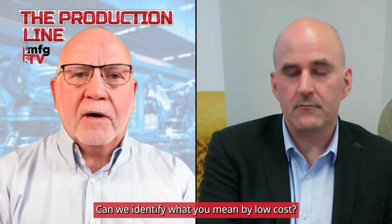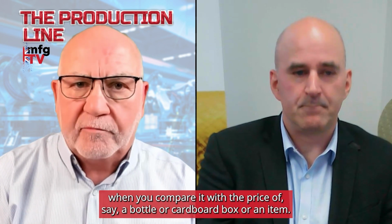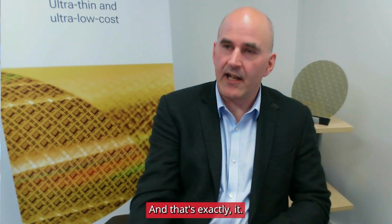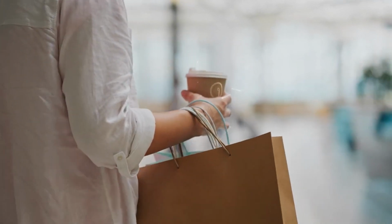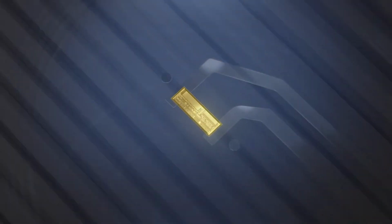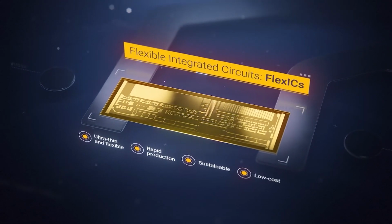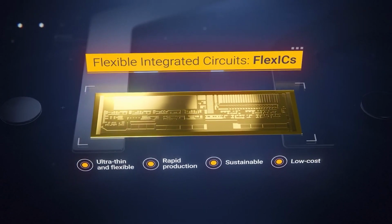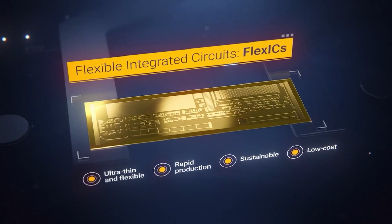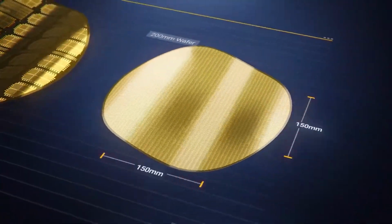Can we identify what you mean by low cost? I mean, I'm assuming that what you mean is something that's almost negligible when you compare with the price of, say, a bottle or a cardboard box or an item. And that's exactly it. And not so much the unit cost of that bottle itself, but its entire life cycle cost, and enabling the added value of true recycling. I think in the context of that overall cost and overall value, absolutely, the return on investment of integrating something like a Flex IC into pretty low cost devices and objects is absolutely something that some of our customers are really, really excited about.